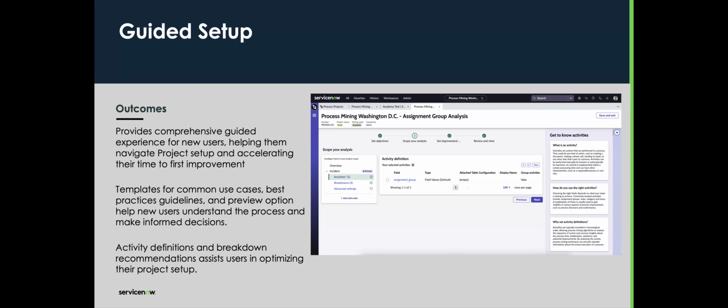All the steps that are needed are highlighted and help you step through, and provide resources as you go, just in case you don't know what a specific thing is or what to do. So very comprehensive, very easy to use, and we'll step through this. Again, what we're trying to do here is really enable different teams to leverage process mining in their own workflow. Make this part of your operational model.